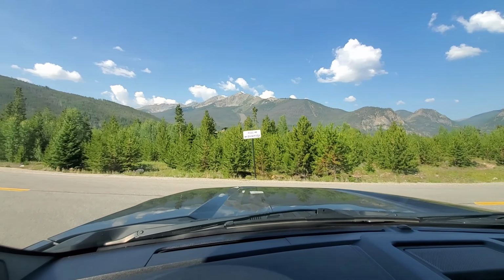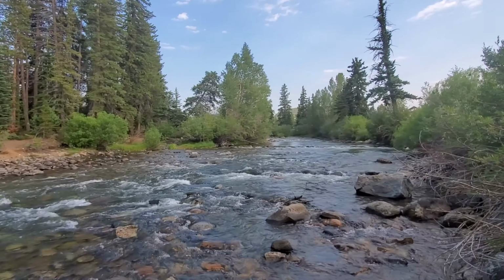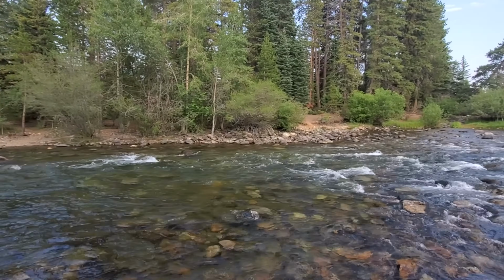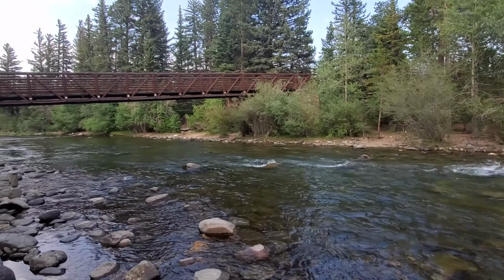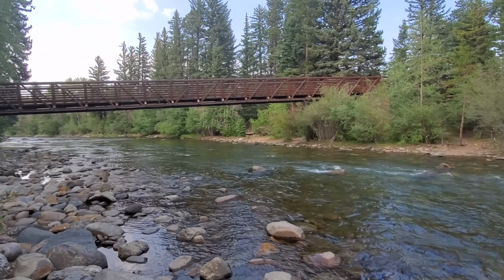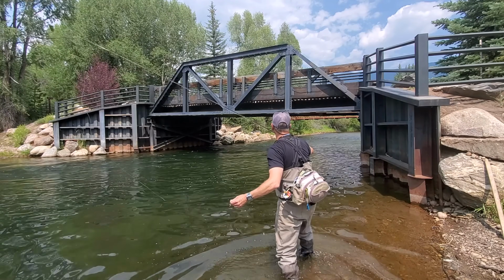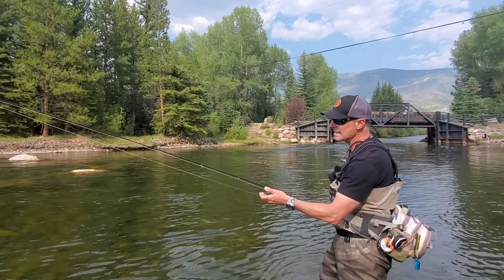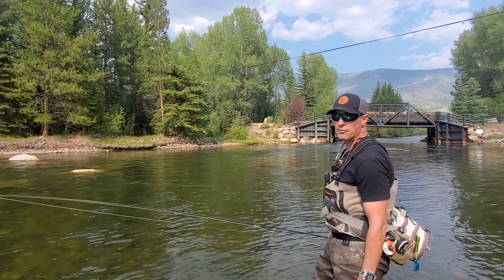But when we were done with all that, we got to head out and go back down to below the dam of Dillon Lake, where the Blue River flows out of it. And the Blue River is just one of my favorite rivers growing up, right in my hometown there. And it's not as good of fishing as it used to be, but it still has some fish, and I definitely had to fish it before we left the area. I put a little size 18 Adams on. Got some fish rising right up here, so see if we can get one to come up.